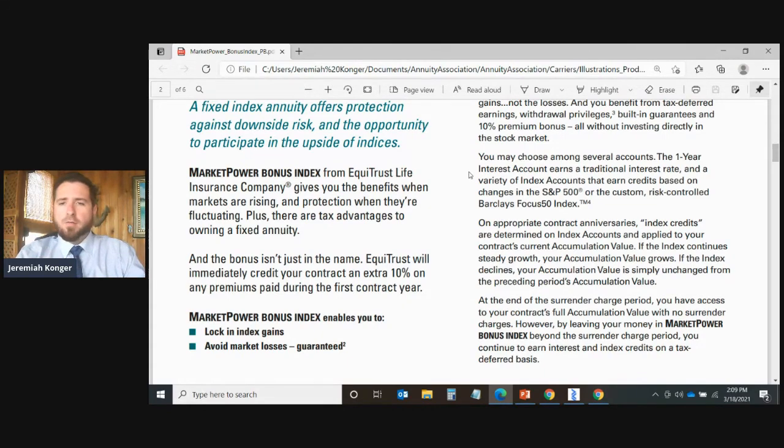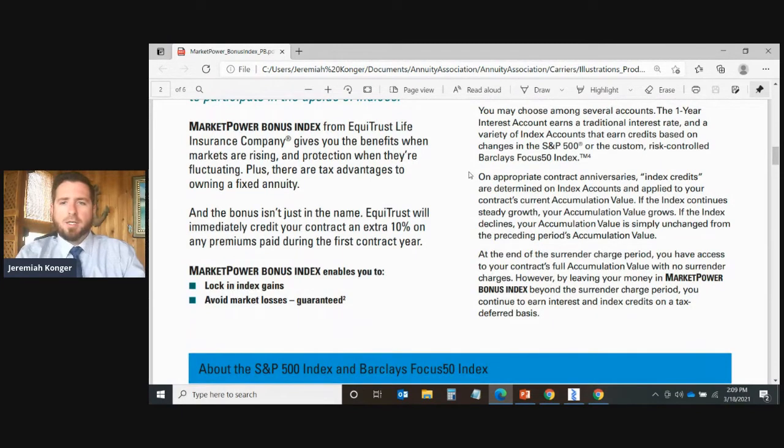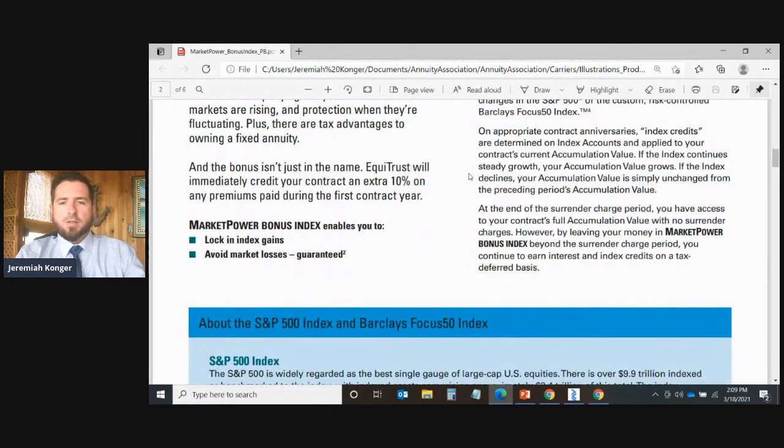On appropriate contract anniversaries, index credits are determined on index accounts and applied to your contract's current accumulation value. If the index continues steady growth, your accumulation value grows. And if the index declines, your accumulation value is simply unchanged from the preceding period's accumulation value. At the end of the surrender charge period, in this case it's 10 years, you have access to your contract's full accumulation value with no surrender charges. However, by leaving your money in Market Power Bonus Index beyond the surrender charge period, you do continue to earn interest in index credits on a tax-deferred basis.